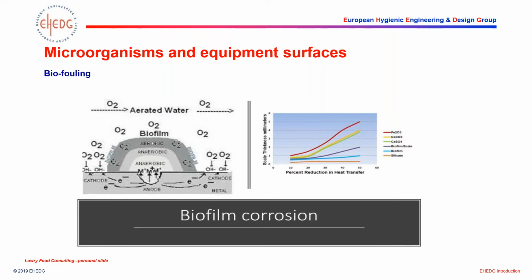And you also may have acid producing bacteria that will produce sulfuric acid, acetic acid, nitric acid, and this will corrode the metal. So eventually this biofilm, the formation of a biofilm, will participate in corrosion of that stainless steel. Now on the right hand side, I'm showing an example of, let's look at this.